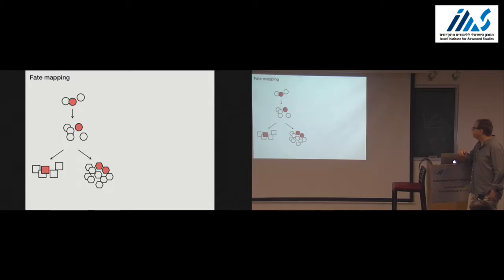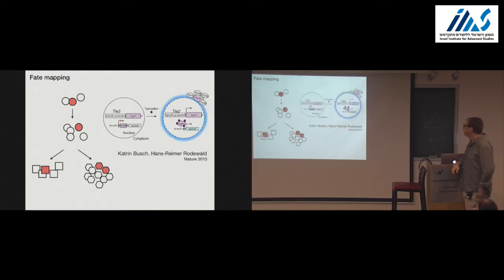Okay? And of course, even if the system is in steady state, once I induce the label at a given time point, the label will not be in steady state, so it will be very useful information. And this is just my only real molecular slide.